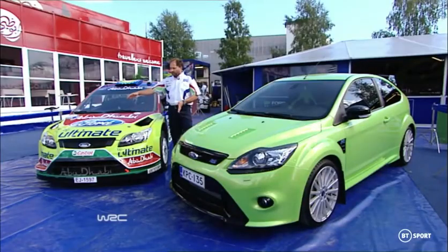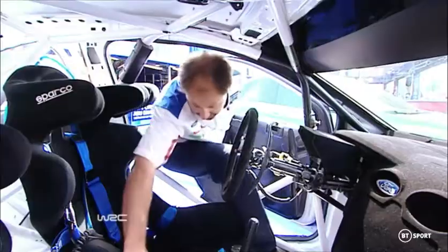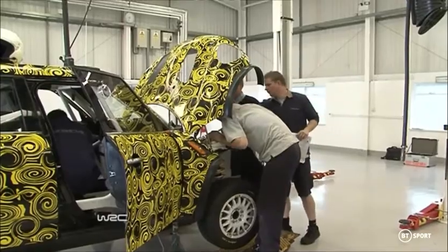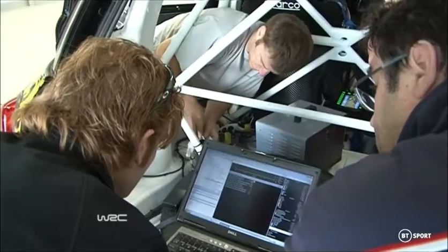Coming up, Christian Loriot shows us the differences between a road-going Ford Focus and its WRC counterpart, and the pressure is building at pro drivers as they prepare to fire up the WRC Mini for the first time. Everything on the engine side is completely new. It's a completely new engine.